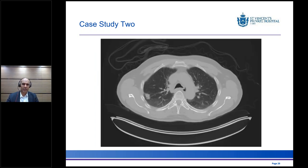So let's have a look at his scan. This is an axial cut. It's a non-contrast scan. And what you can see is this mass within the right upper lobe. If you look on the left side, this is the fissure dividing the upper and the lower lobe. On the right side, the fissure will be in a similar type of area, although it's not very clear, but it's going to be quite close there. What we can see is that this mass is tethered to the pleura.